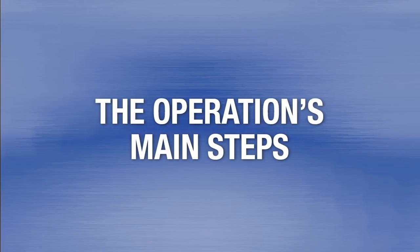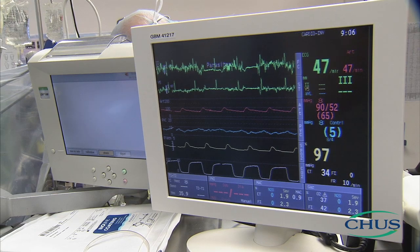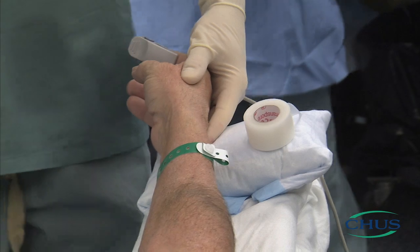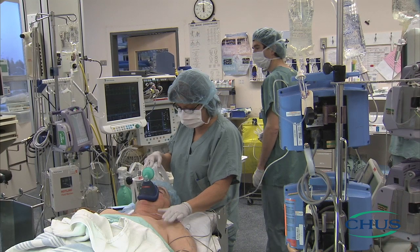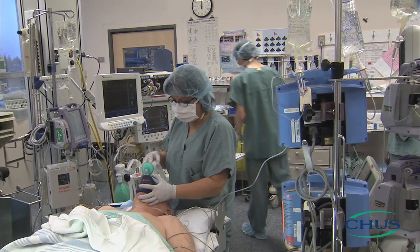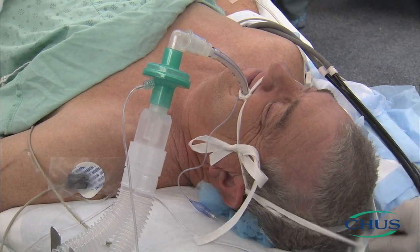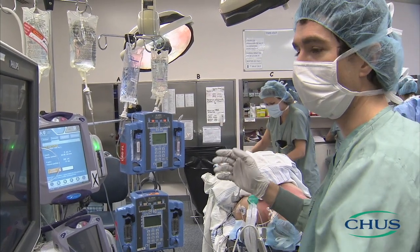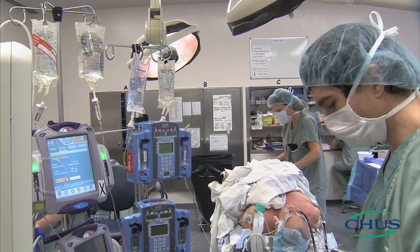The operation's main steps. General anesthetic. Before putting you under, you'll be hooked up to a cardiac monitor, a device that measures arterial pressure, a pulse oximeter, which measures the oxygen levels in your blood, and intravenous fluids. Then you'll be put under anesthetic. This stops you from feeling pain during the operation. Once you are anesthetized, you will be intubated to help you breathe, and a urinary catheter and some venous access lines will be inserted. The anesthesiologist will monitor you throughout the operation.